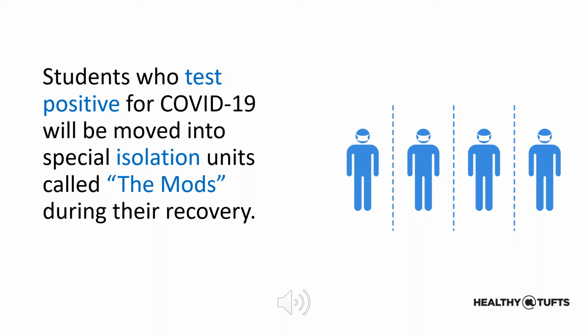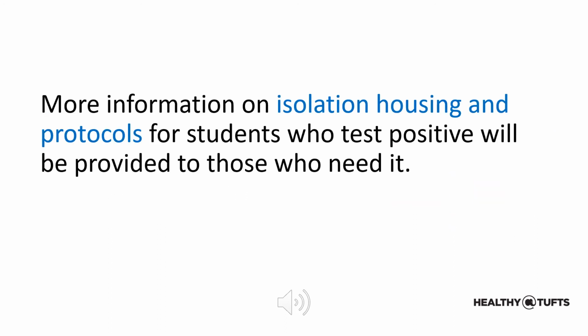Students who test positive for COVID-19 will be moved into special isolation units called the MODS during their recovery. More information on isolation housing and protocols for students who test positive will be provided to those who need it.